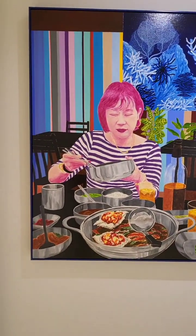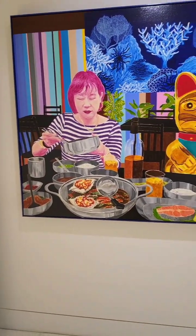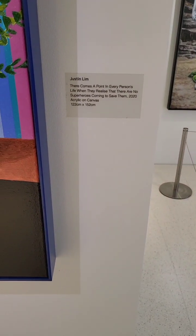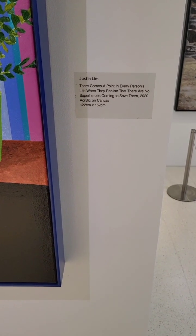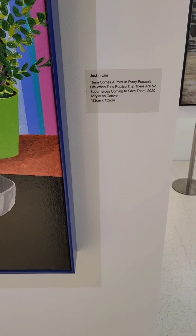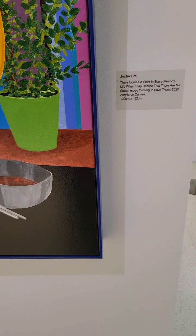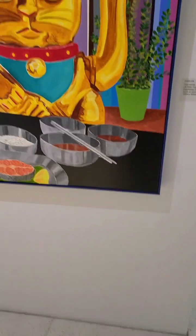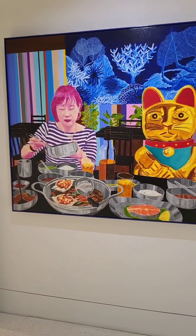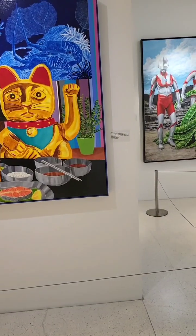And we get greeted as you enter to the third floor by this beautiful large piece by Judith Justin Lim, and it is titled There Comes a Point in Every Person's Life When They Realize That There Are No Superheroes Coming to Save Them. This was done in 2020, acrylic on canvas, 122 centimeters by 152 centimeters. Indeed, we must be the heroes who save ourselves, because, well, we do not have friends in high places who walk through walls. We must be those friends who walk through walls. Viva!